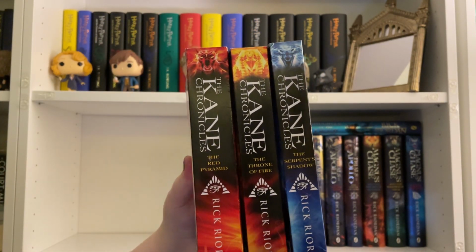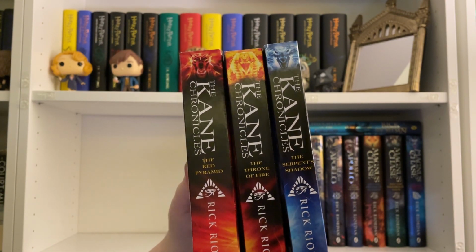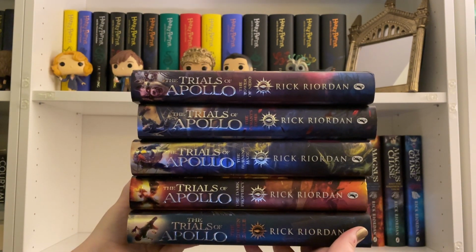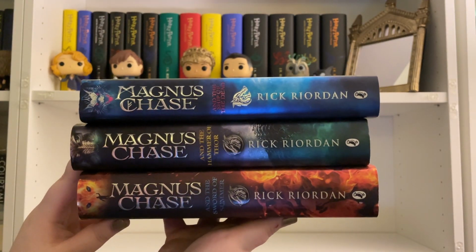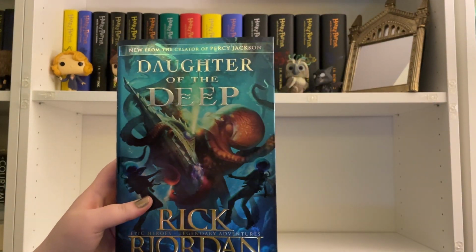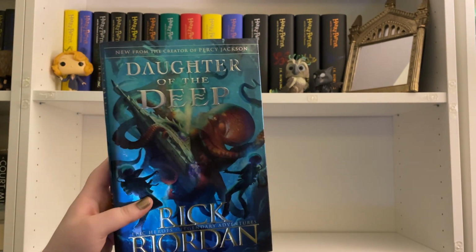The Kane Chronicles Trilogy, which consists of the Red Pyramid, the Throne of Fire, and the Serpent's Shadow. The Trials of Apollo series, which consists of the Hidden Oracle, the Dark Prophecy, the Burning Maze, the Tyrant's Tomb, and the Tower of Nero. The Magnus Chase Trilogy, which consists of the Sword of Summer, the Hammer of Thor, and the Ship of the Dead. And finally, Daughter of the Deep by Rick Riordan, which is actually not in the same universe as the other books, as much as I understand.